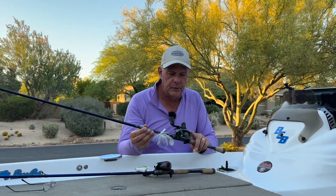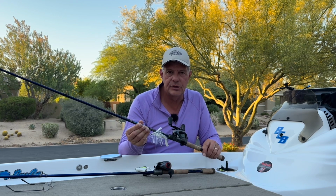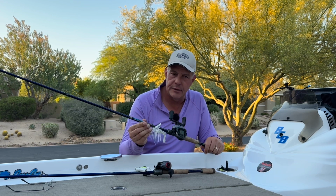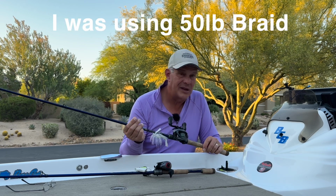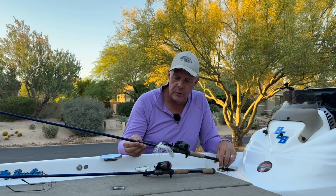On this particular one, I'm using the Revo SXSS shallow spool. It's designed for pitching and flipping, and I think it does a pretty nice job of throwing, skipping, right? I'm using, in this case, 30-pound braid. Anyway, that was my setup, and I hope that was useful.